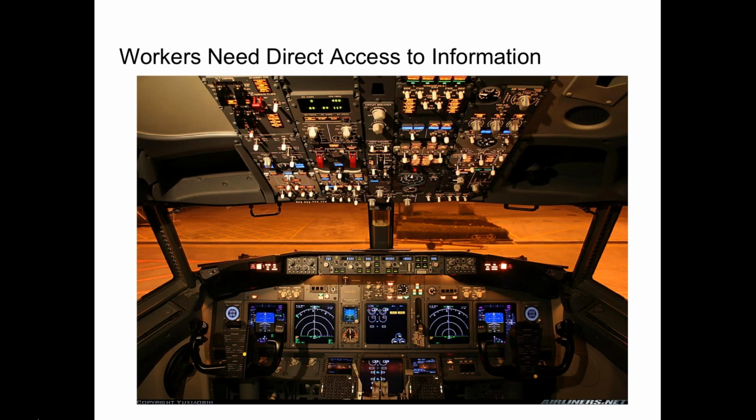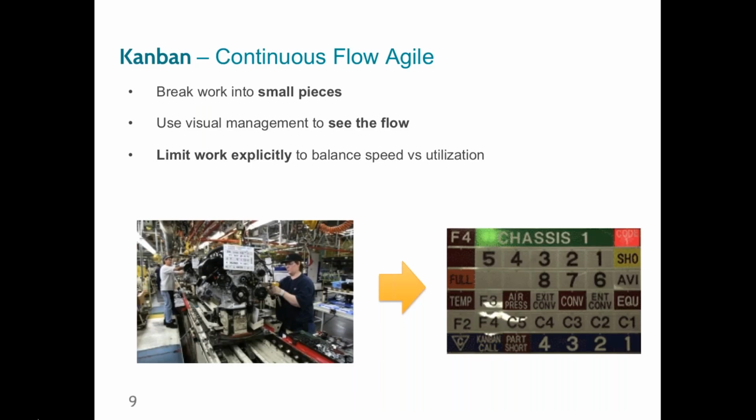I'm going to show you the physical ones because that's where the creative work that we do with teams takes place. We usually design a system physically, mock it up, use it for a while, and when we know it's valuable, then translate it into electronic form.